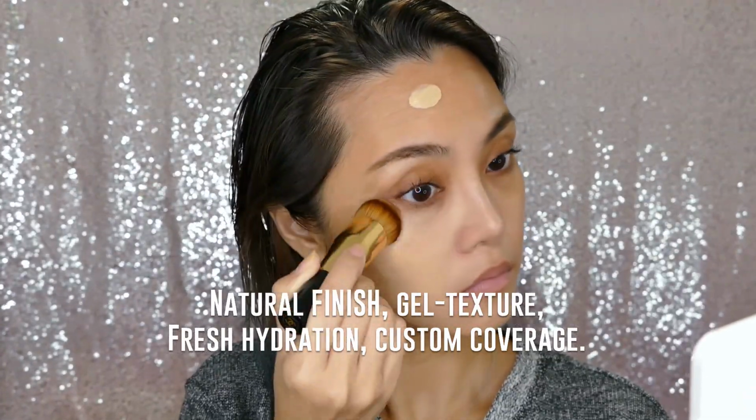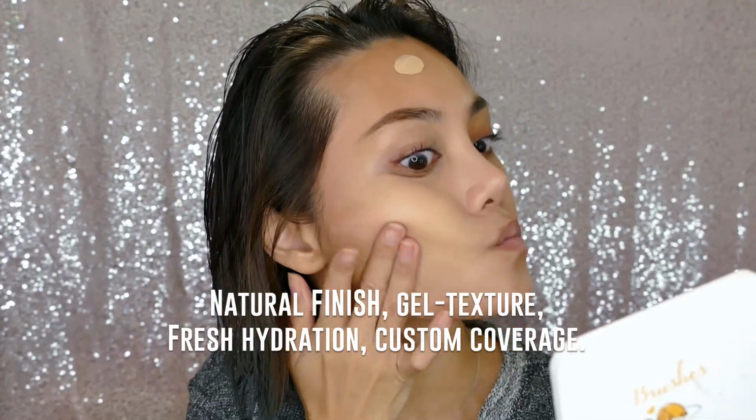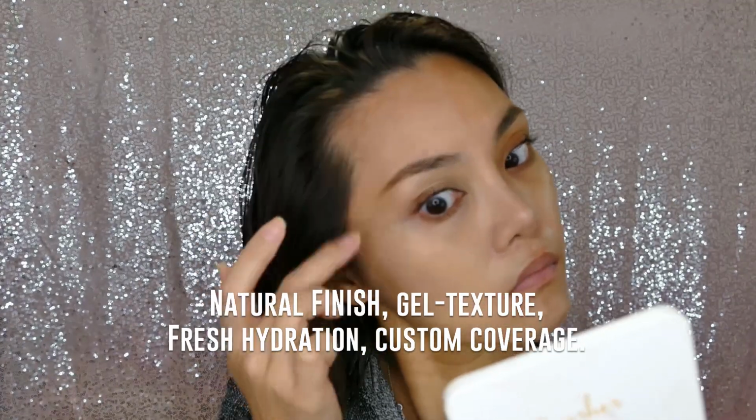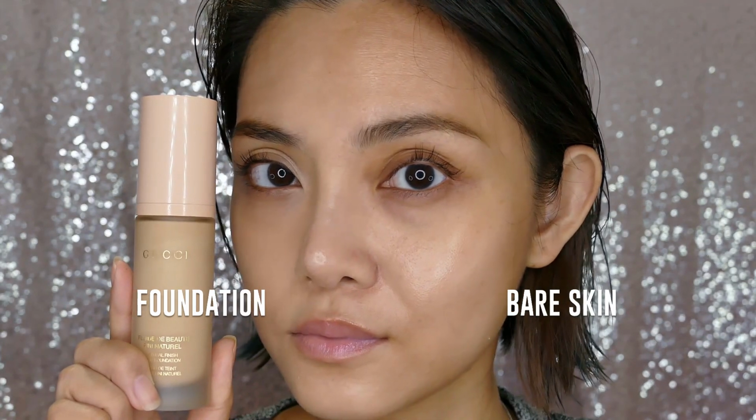As expected, this foundation goes on with a satin finish. It is neither overly matte nor overly dewy, which is pretty nice if you want something lightweight that's not going to change the finish of your skin. It actually just looks and feels like skin.